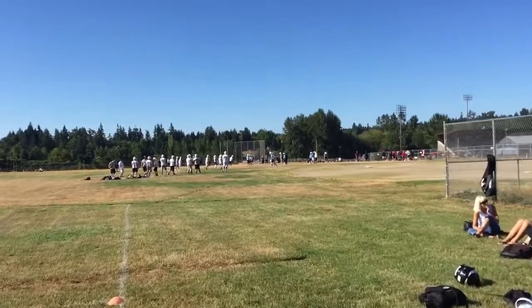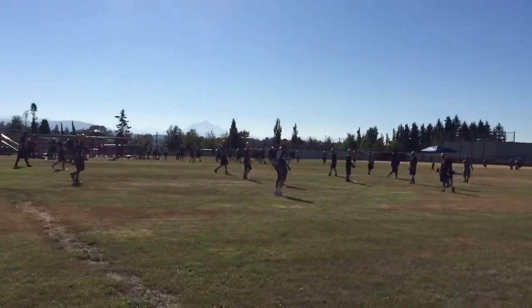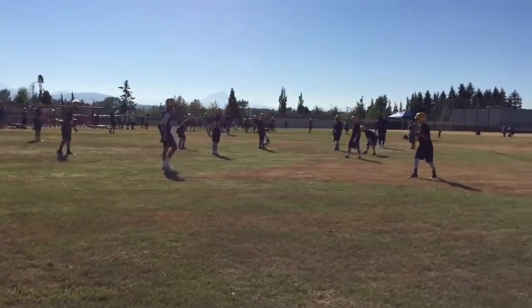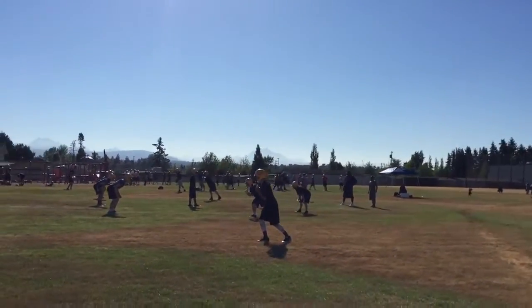Looks like we have Meadowdale versus Salton going on down here. Ferndale versus Concrete on the field next to me. In the field behind them, we have Kamiak and Everett.